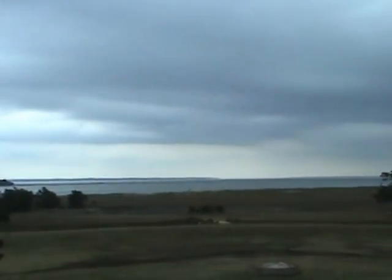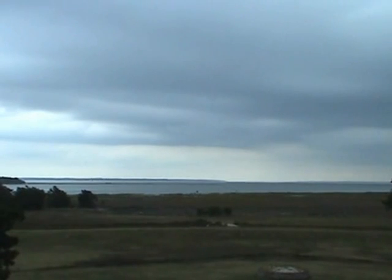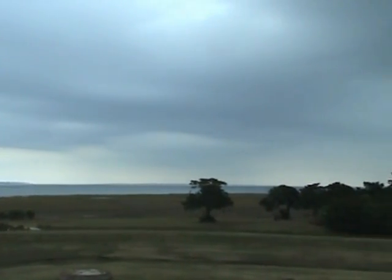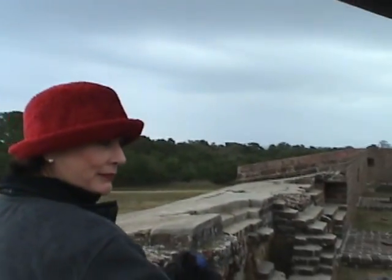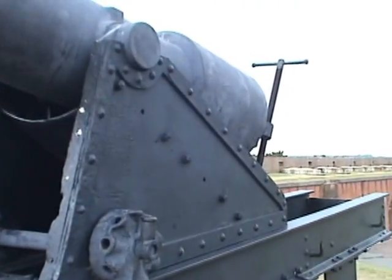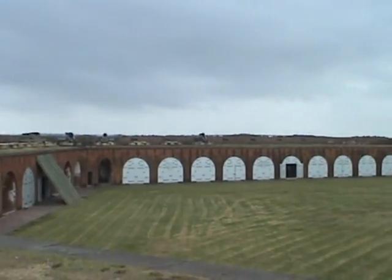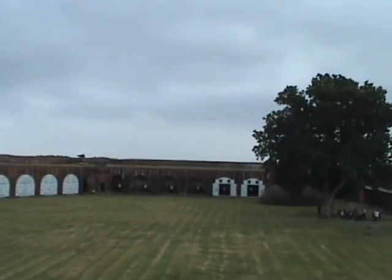This is the fort that was to guard the river entrances, one of many forts along the east coast to guard the river entrances to the United States. It was built by the federal government before the Civil War, then captured by the Georgia militia and later the Confederate states, and occupied by the Confederates, and then taken by the federal troops.